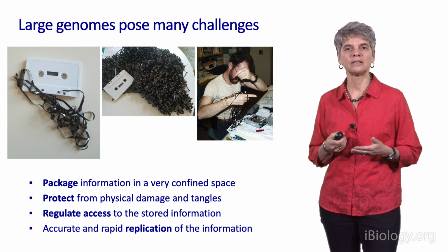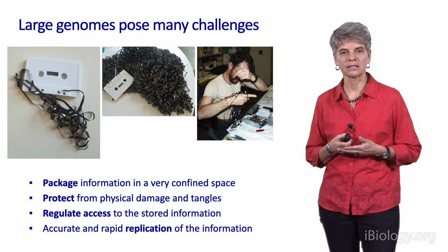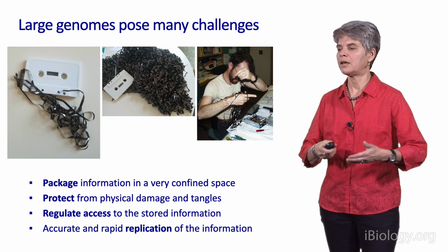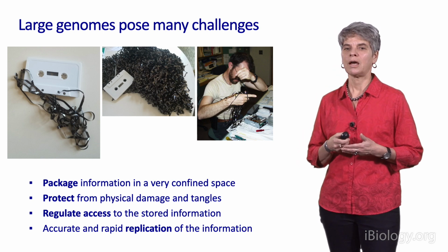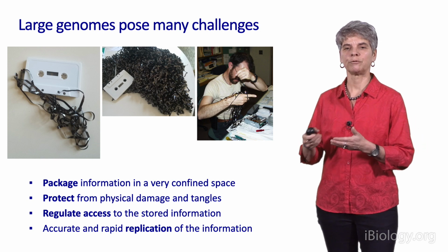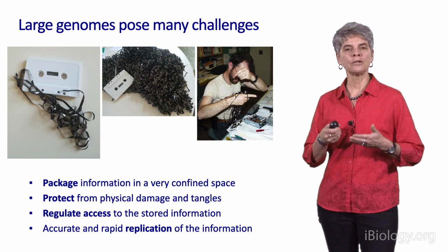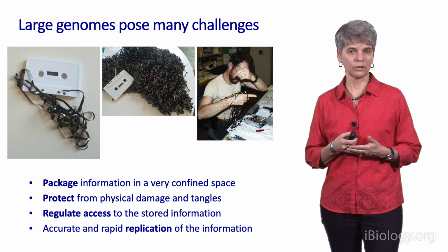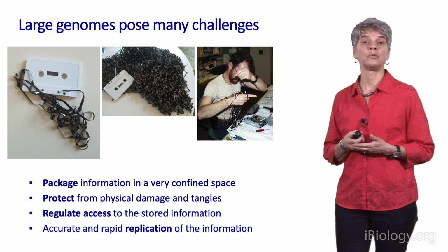We have to protect it from physical damage and tangles. We have to regulate access to the stored information. So if you need to find your favorite ABBA song on your tape, you need to be able to tag that somehow and find it rapidly. And we also have to accurately and rapidly replicate the information that is encoded on the tape. Let's say you want to share that tape with your friends.